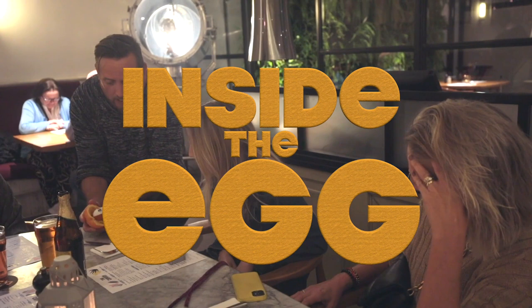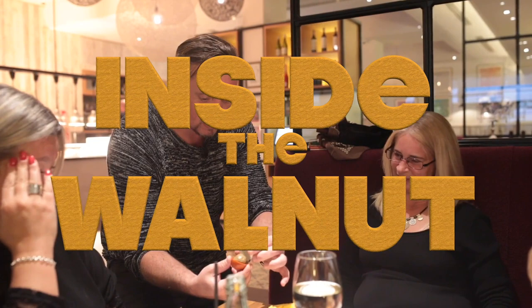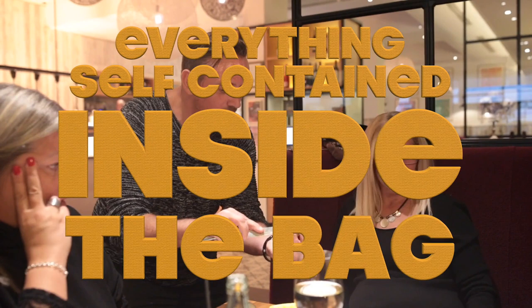Inside the orange we have... Kinder Egg. Surprise. A walnut. A walnut. Final chance, what's inside the walnut? Let's have a look. Crack this open.